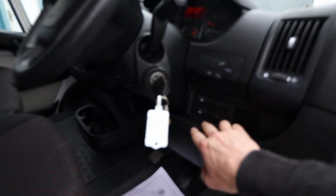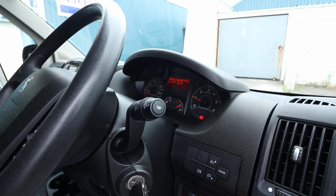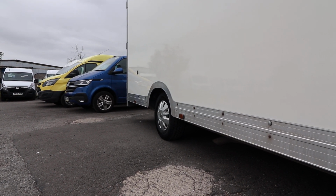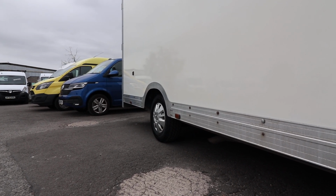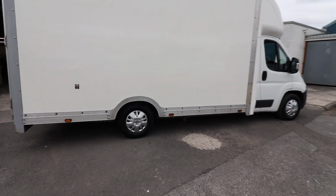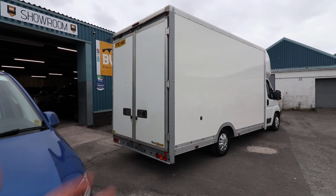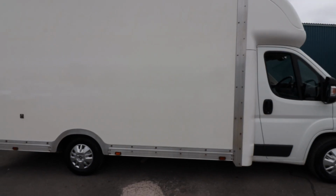And then if I put it to the opposite end of the scale, into +3, we can watch as the suspension raises there. You can actually hear it going up and see it going up. So really versatile vehicle. Fantastically useful if you're going to be transporting lots of furniture, beds, mattresses, that type of thing. Absolutely perfect for that.